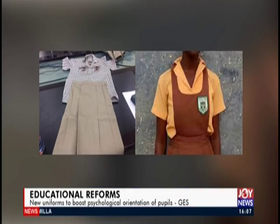How about students who have tattered uniforms, torn uniforms? Clearly, that will have some effect on their psychology. You see, every parent has a responsibility to take care of their wards. But the GES themselves, contradictorily, have a policy that if a child does not have a uniform, allow the child to use any uniform to attend class. It's a policy guideline of GES. So why are you contradicting? You want to change the uniform when you already have a guideline that contradicts what you are saying? So it's a total confusion there.